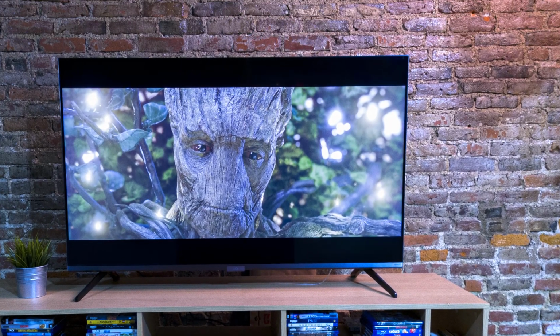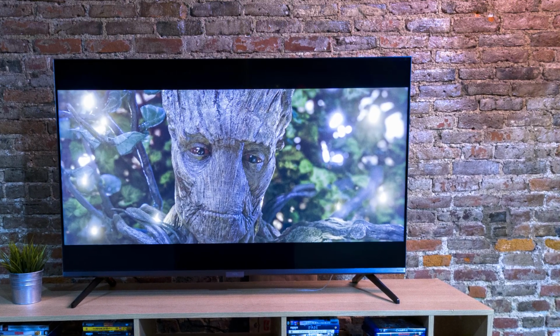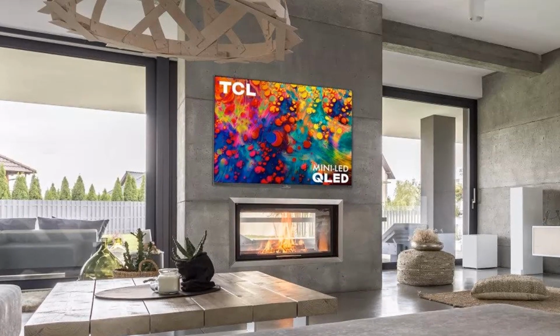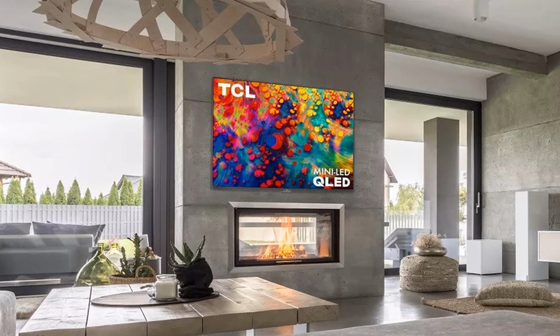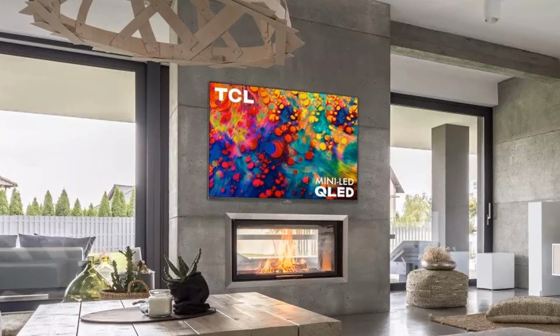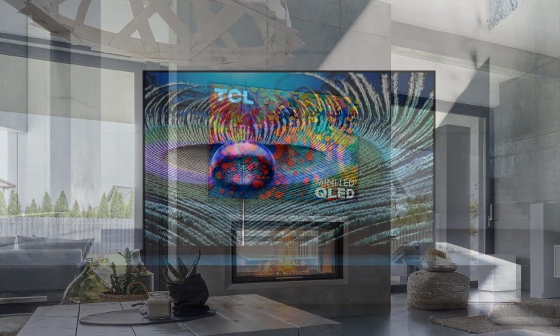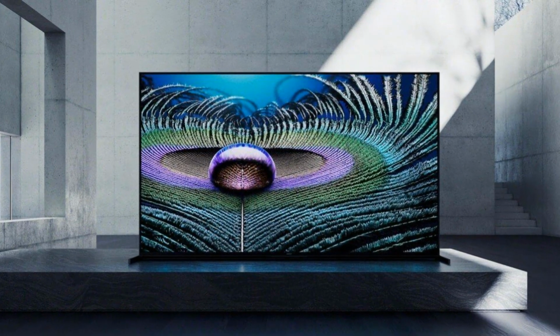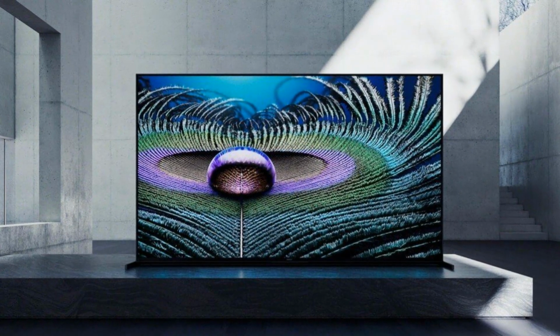TCL also adds gamer-friendly features, like THX Certified Game Mode, which makes it one of the best sets for the latest game consoles like PS5 and Xbox Series X. Combine this with smart design touches like built-in cable management and the excellent Roku TV platform, and the TCL 6 Series is the best budget-friendly value you can get in a 65-inch TV.